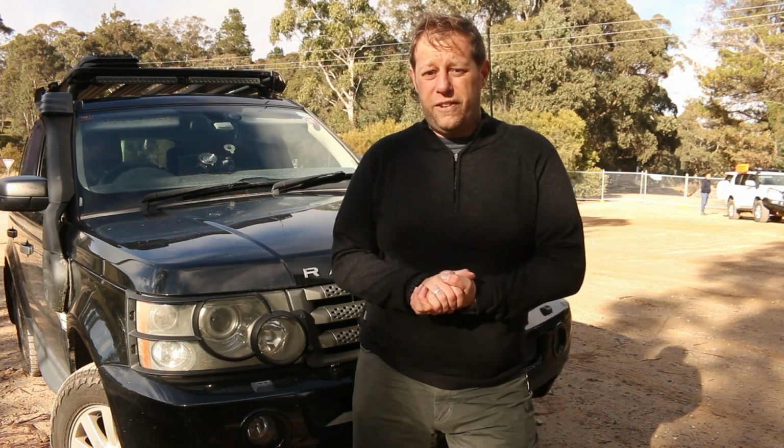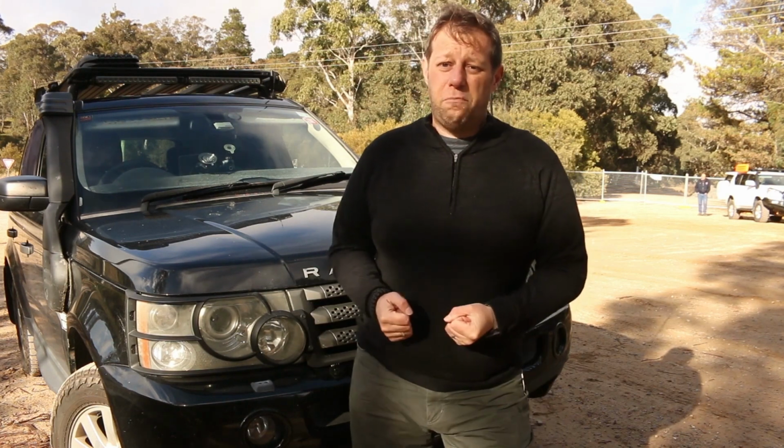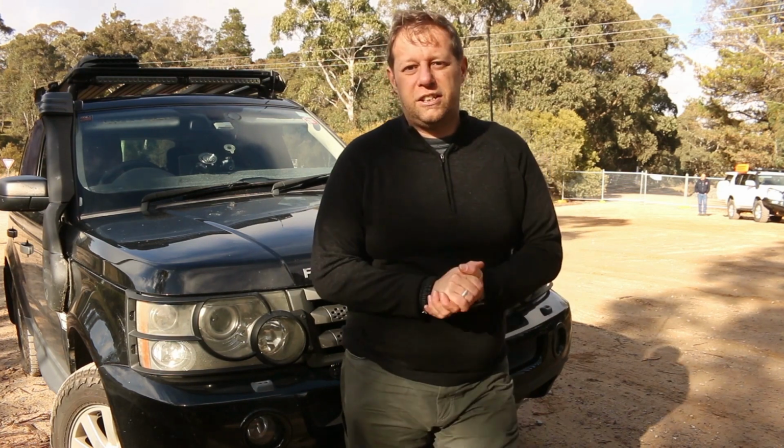Cost a little bit to fix, but all good. No engine work, no engine damage was done, which is even better. And she's back. So what else has happened to the Rangie since then?